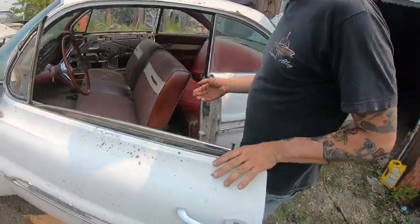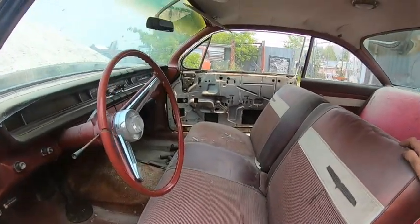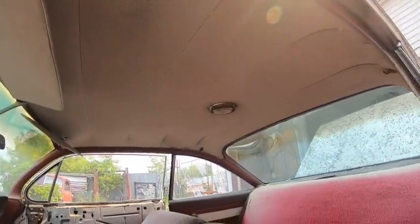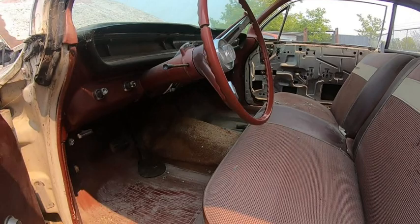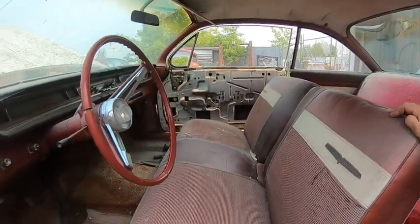Show what we found in the back seat. The interior actually looks like it will clean up. Ryan's gone to get me some cleaning stuff too. Red and white. I'd like to know where the door panel is. I might know where it is. I'll go take a look.